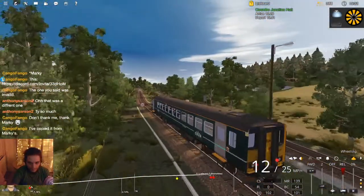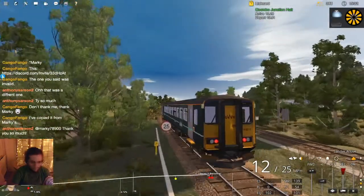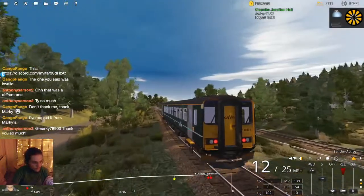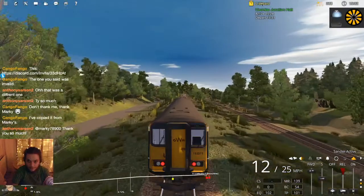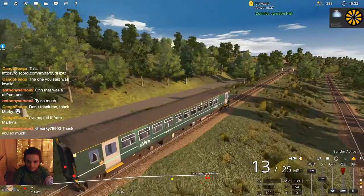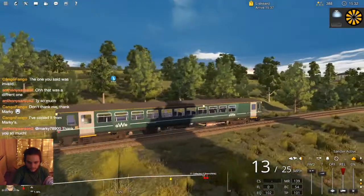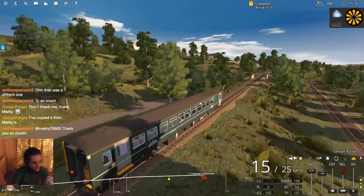Come on, wheel slip. There we go. I've copied it from Marky's. Yes. Marky, thank you so much, from Anthony Sarson, too. In fact. Come on, you can make it up this hill. At a reasonable speed.